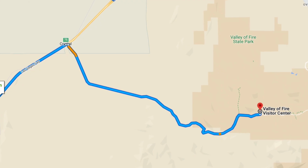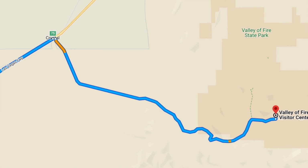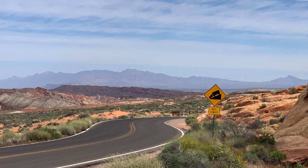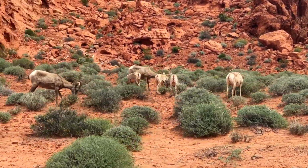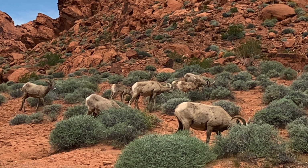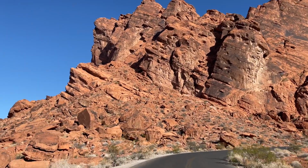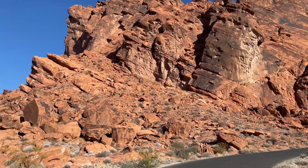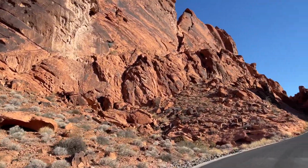If you are visiting Valley of Fire coming up from Las Vegas, then you're going to take I-15, get off at the exit for Crystal, and then take the Valley of Fire Highway heading east into the park. There is a beautiful scenic drive. As you're entering the park, keep an eye out for bighorn sheep because you might see those as well. You can continue on that Valley of Fire highway until you reach Mouse's Tank Road, where you'll make a left to continue that scenic drive.